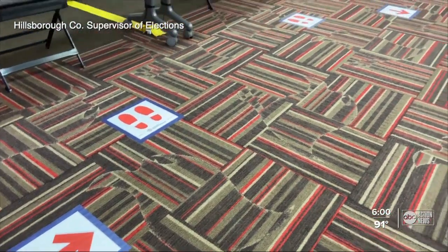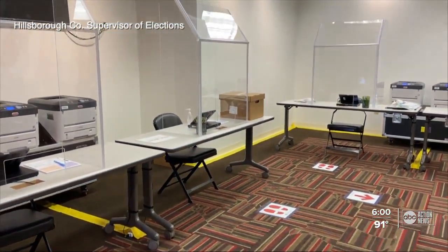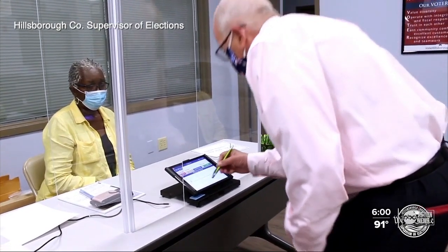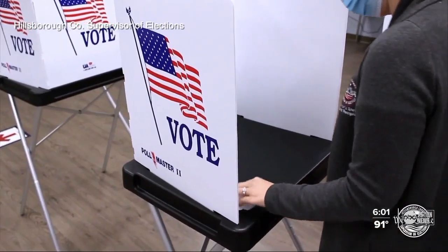We've got markings on the ground at a lot of the sites that encourage them to, if there's a line, stand 6 feet apart. We're not putting a lot of people in the polling site at the same time. In Hillsborough County, voters take pens they use home, and workers wipe down areas often.